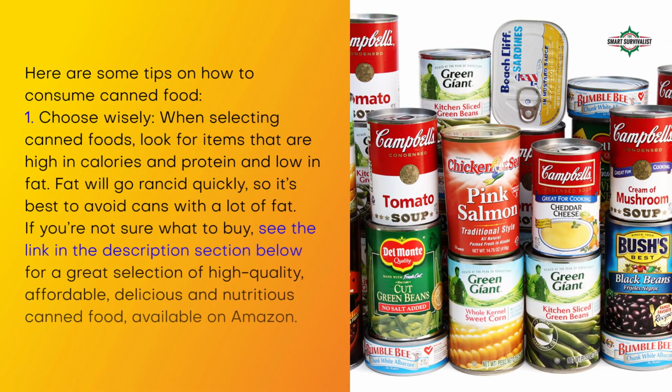Here are some tips on how to consume canned food. 1. Choose wisely. When selecting canned foods, look for items that are high in calories and protein and low in fat. Fat will go rancid quickly, so it's best to avoid cans with a lot of fat.